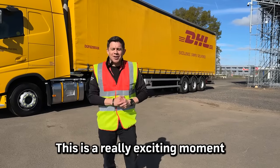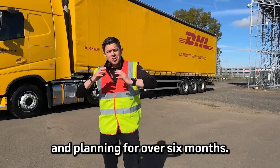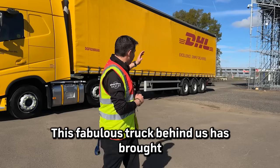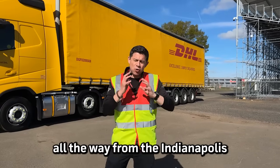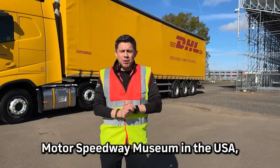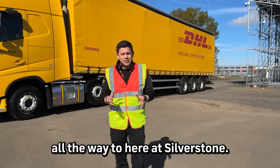This is a really exciting moment that we have been waiting and planning for over 6 months. This fabulous truck behind us has brought a couple of cars all the way from the Indianapolis Motor Speedway Museum in the USA all the way to here at Silverstone.